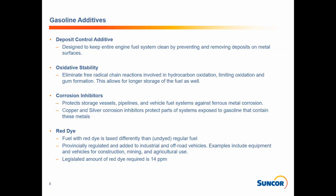Deposit control additive is designed to keep the entire fuel engine system clean by preventing or removing deposits on metal surfaces. When you hear the term top tier gasoline, that is essentially referring to the amount of deposit control additive within the fuel. Basically, all major retailers are top tier or top tier qualified. Right now, top tier is actually a moniker you have to pay for the use of the name.